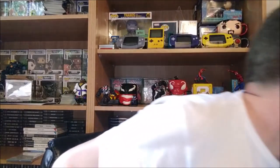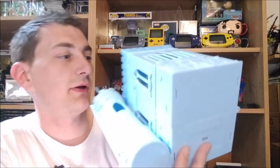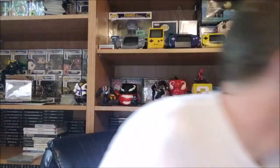Then, because I am a Pretty Little Princess, I got this playset as well. It just looks good, to be honest, as far as playsets go. But it's 2006, that's why I picked it up. It's Mattel and it's 2006. So I would imagine it must have some value to it. And there are some cats in the little box. So again, £2.